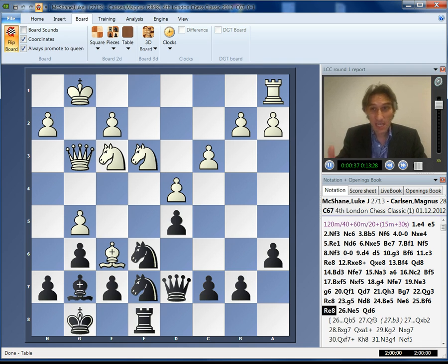So, McShane against Carlsen. Well, Luke and Magnus have had some great struggles in previous years in the London Chess Classic, and today's was no exception. It was a Spanish Berlin defence, and instead of all the pieces being traded off, Luke managed to get some initiative, and he's advanced his g-pawn here, which has given him some control squares on the kingside, and indeed e5. In some ways you could say this is quite anti-positional, because it gives away some control of f5.